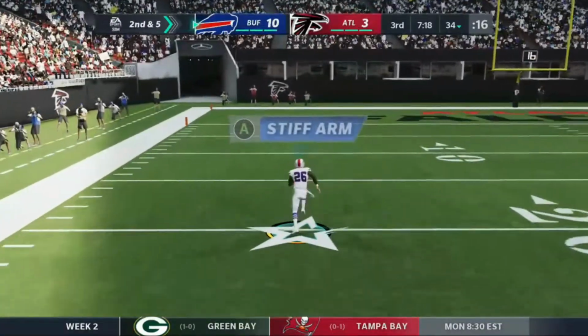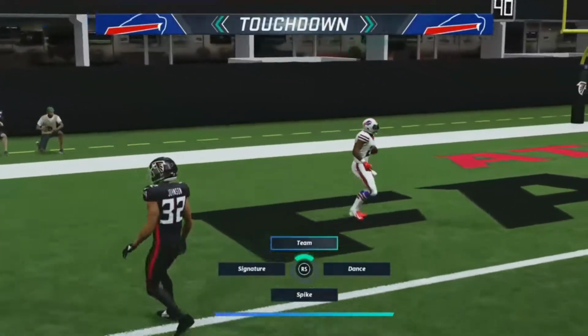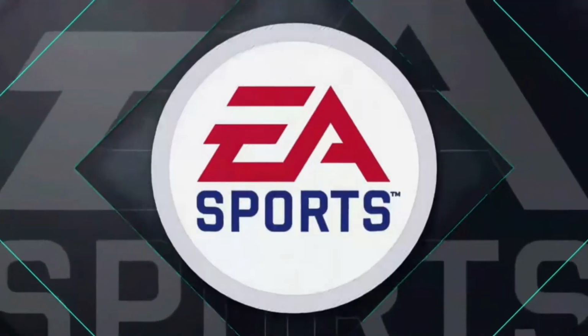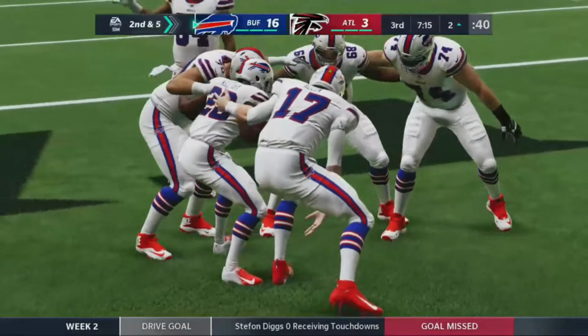And he's got daylight. It's a foot race. And all the way home for a Bills touchdown. I didn't expect that to go for 6. Devin Singletary, I expected it to go for 10 or 15. Third touchdown now on the year.